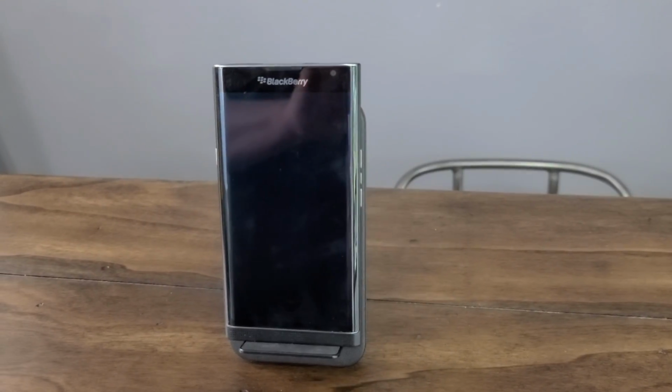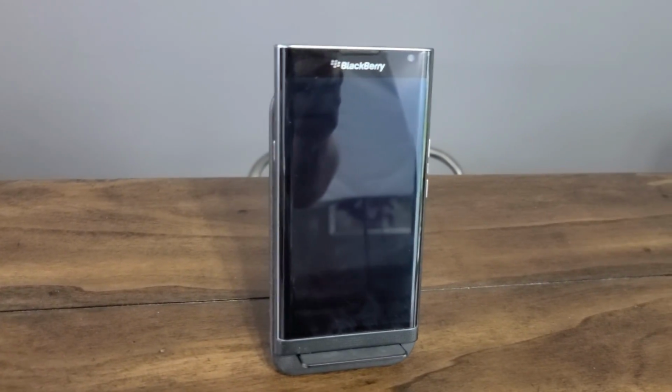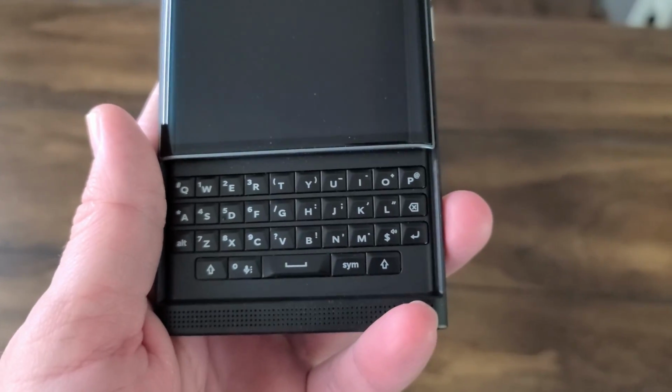Now, if you really, really love this device, there's also the BlackBerry Priv. I made a video on this recently, a look back at the Priv. It was very revolutionary when it came out. You've got the slider with the sliding keyboard, which is touch sensitive, which rolled over into the BlackBerry Keyone device.